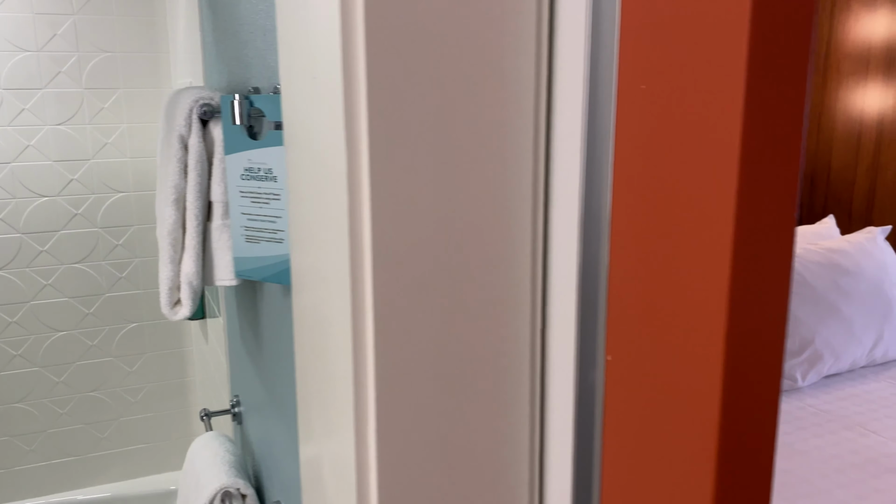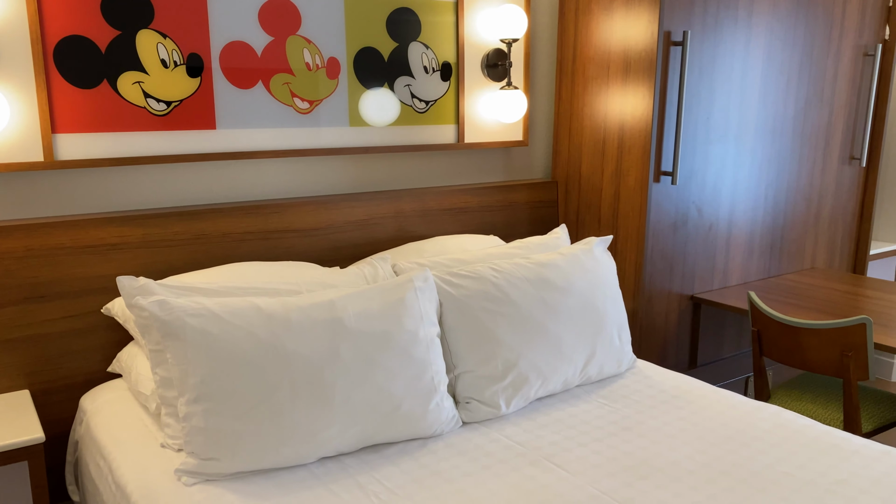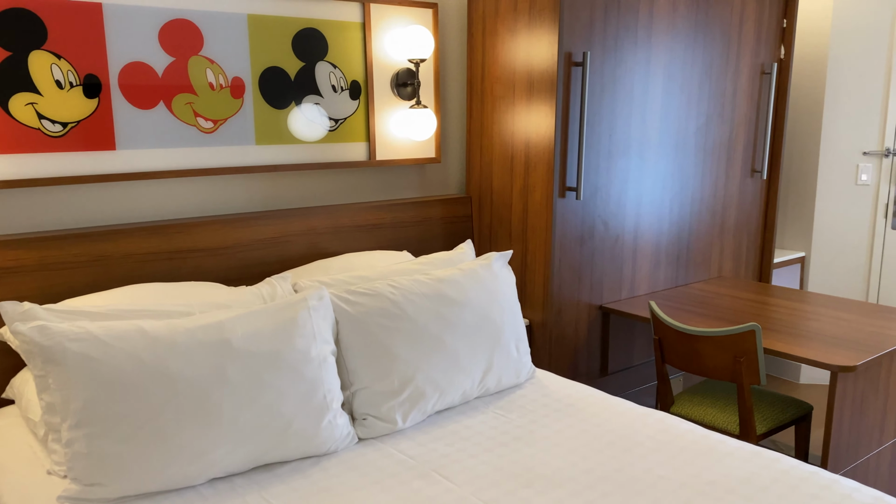And that is going to conclude our tour here of this preferred pool view room at Pop Century Resort.